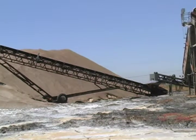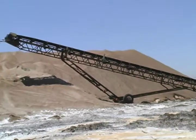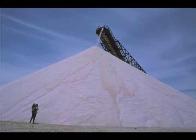Then it was pumped underneath the Napa River over to the other side of the Napa River to the Napa plant site, where it was completely dried out, and then the salt would be harvested. There were a lot more waterfowl here before the salt ponds were created.